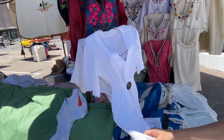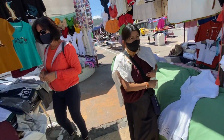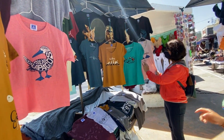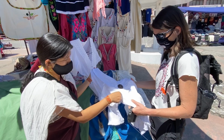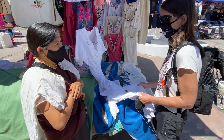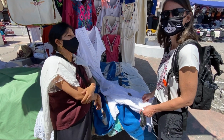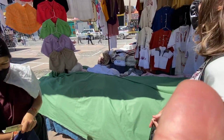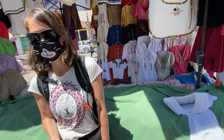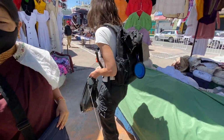How much are they asking for the dress? I think she's down to 18. She wanted 25. Okay. Make her a deal if you want both. How much are the t-shirts? $12. Es todo tejido a mano. What's your very best price? 22. Mm, 21, yeah? No. ¿Cuánto, amiguita? What is your price? Todo perro, para el perro. Okay. Vestido, camisa. Gracias, gracias, señorita. Have a nice day. You too. Bye.